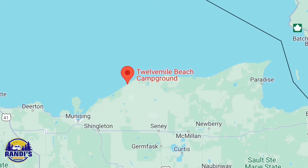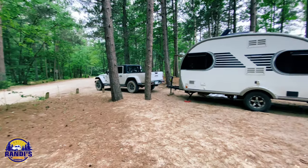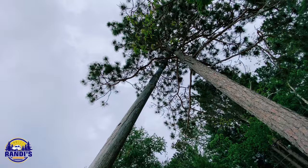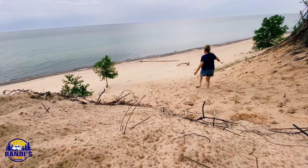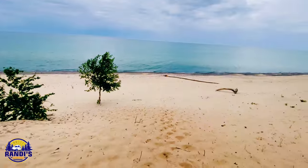The 12 Mile Beach Campground is located in the northeast portion in the Upper Peninsula of Michigan. This campground sits on a sandy bluff above Lake Superior's 12 Mile Beach. And this is the bluff view from the campsite that we camped at. There are steps you can take to get down to the beach, but I thought it might be kind of fun to run down the sandy bluff to get to the water.